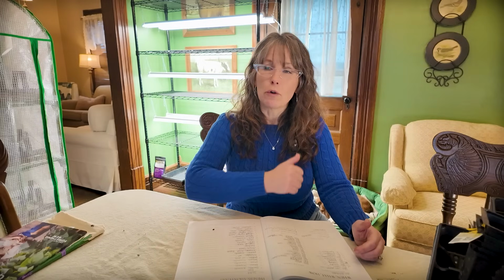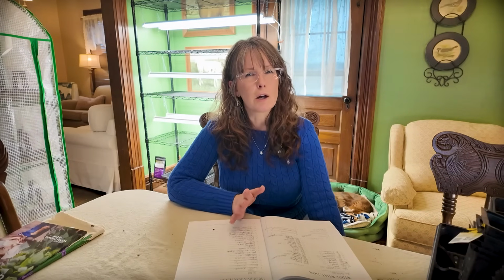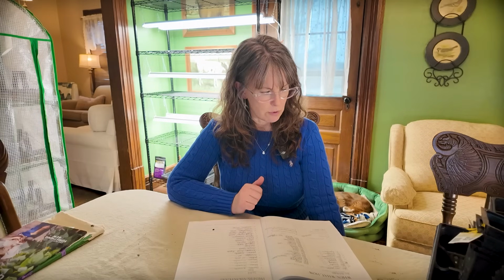So every now and then I'll go through and give it a stir just to make sure it's cooling off okay. And I'll probably do that a couple days before, like February 10th, when I start my celery. I'll just get my soil sterilized so it's ready to go.